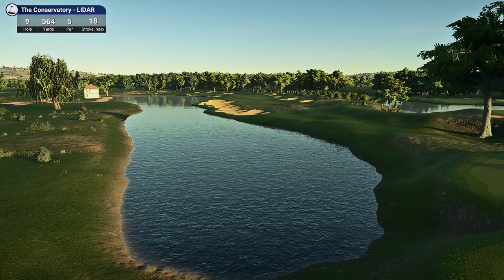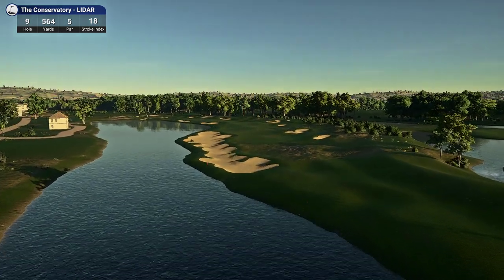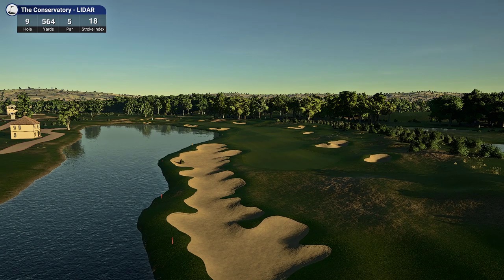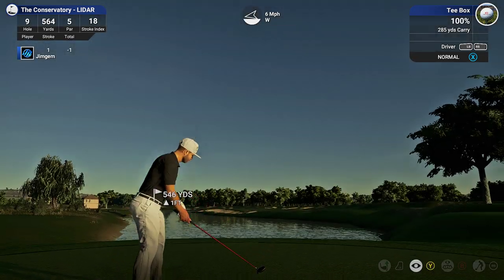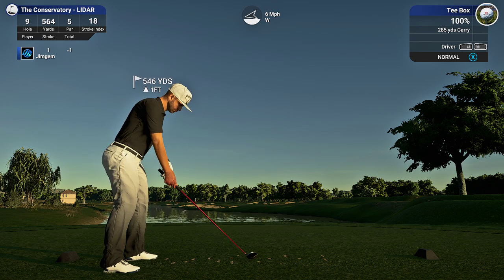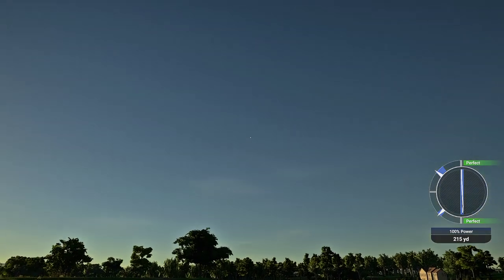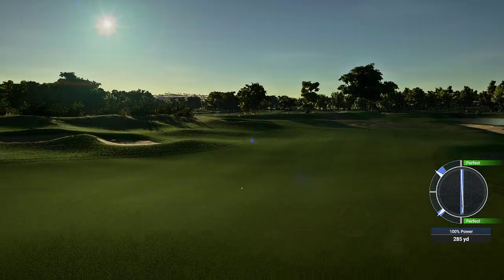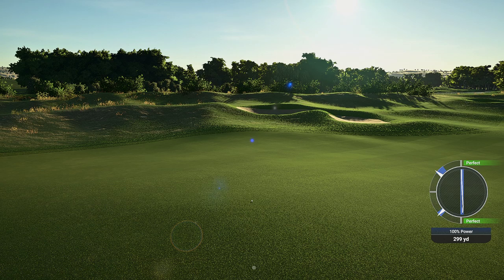Got another par 5 coming up here. Hole 9, 564 yards, par 5, stroke index 18. Okay, huge big bunker going up the left-hand side of the fairway here. We're going to hit it over the water as well. The wind's coming in from the right, so that's not too bad. Again, nice big open fairway, shouldn't be a problem, should be right in the middle.